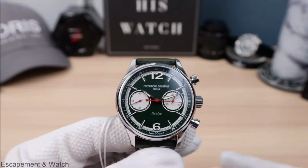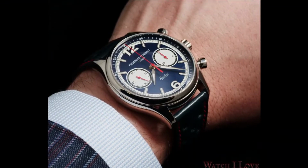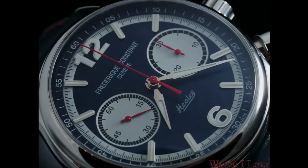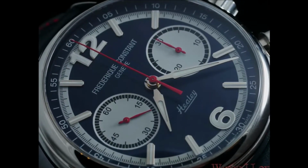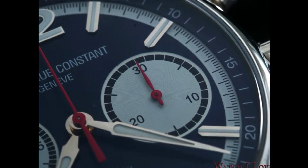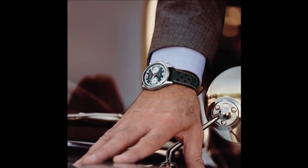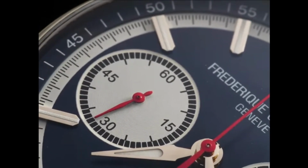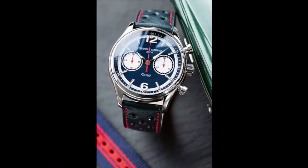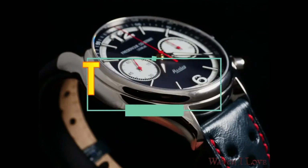The 2 chapter rings with black printed indexes on a white background and the raised track with white indexes on a blue background provide a precise readout. Even though the Vintage Rallye Heeley has a busy dial, all of the details are used to improve legibility. The portions of the hands, the raised outer chapter ring, and the size and shape of the indexes are all well chosen. I simply cannot criticize any of these elements. I'd rather say that I found them not only adorable, but also functional.